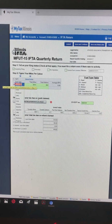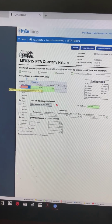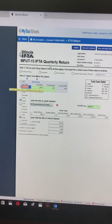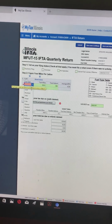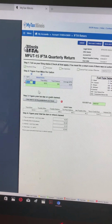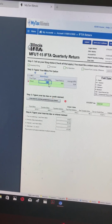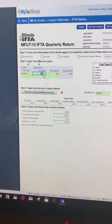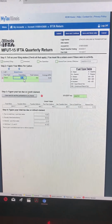All right. When you're doing your IFTA, you're gonna come to My Tax Illinois. Put in your username and password. Go to quarterly filing. You're going to click here under fuel type and whatever fuel that you use. I use diesel, of course. Miles I've driven, total miles for the second quarter, was 3915. I barely even drive my truck, as you know.